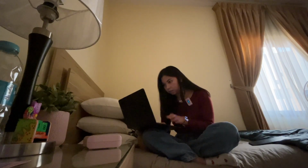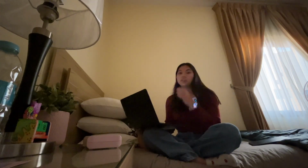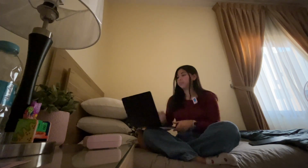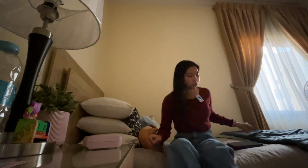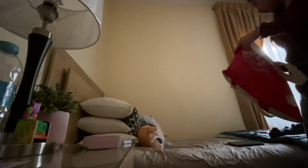I need to focus a lot on past paper questions and stuff. Okay, great. So I have all the stuff ready. I need to put them in the bag. Oh my god! Why is there so much candy? Just kidding, I know why there's so much candy. It's from when we went to the football game. I'm now ready to go.